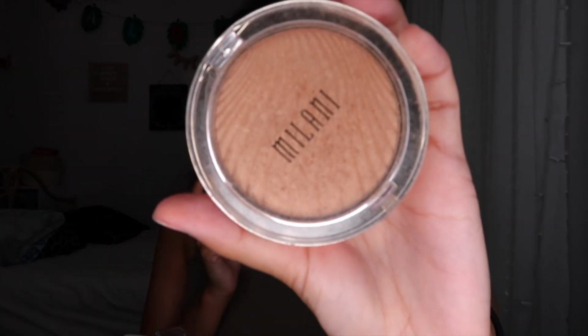This highlighter, I really love this highlighter. It's by Milani. This is the shade Sun Glow, and I really like it because you can intensify it. You can make it blinding, and you can also make it subtle. That's what I like about this one, because it's good for every girl. If you want a very subtle look, or a very blinding look, this highlighter can do that for you. Period.